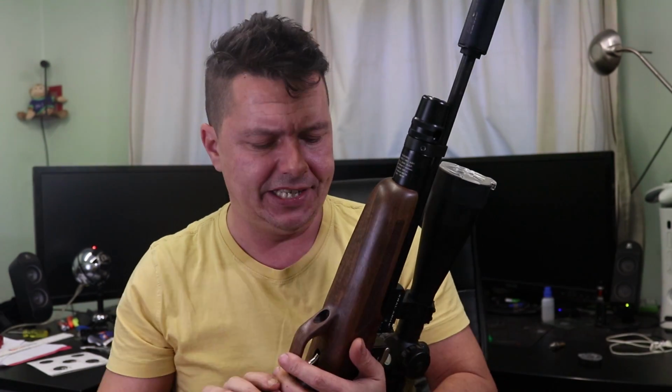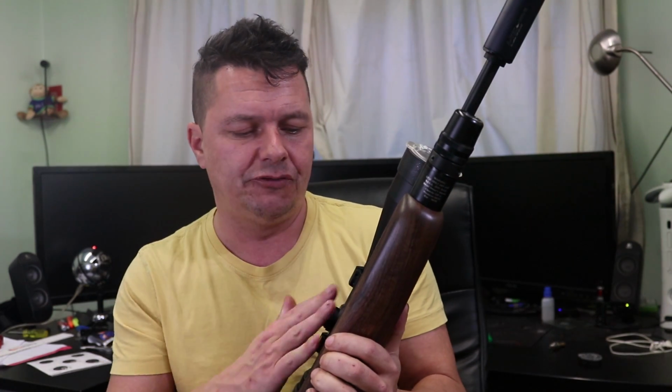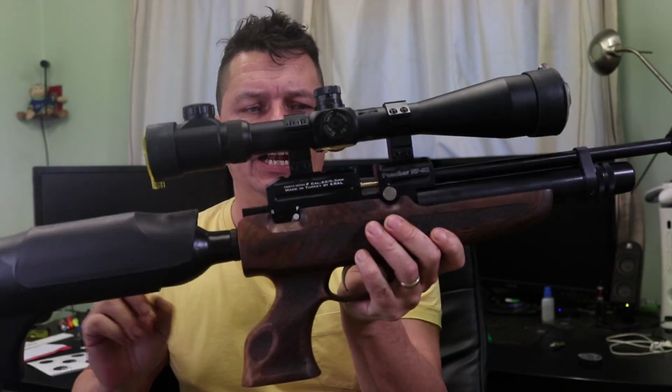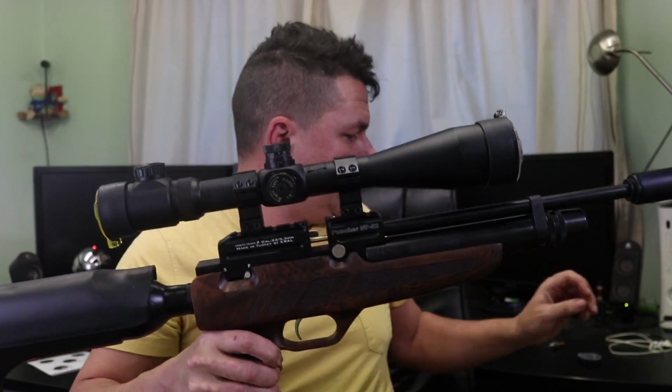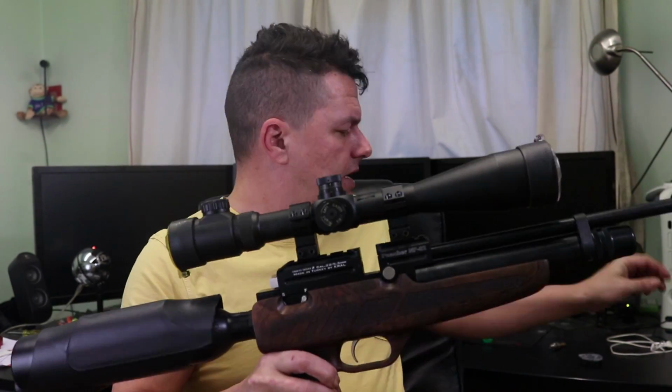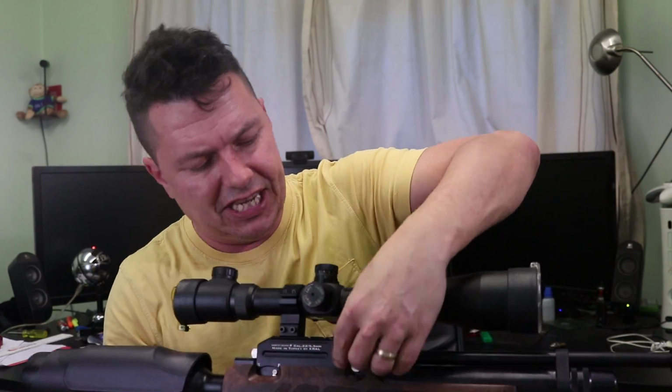It's not a proper Picatinny rail. You can sort of get away with it, but certainly dovetail works absolutely no problems. And you've got plenty of scope room up here, but you do need to be aware that once you've got your magazine in, you've got to make sure that you've actually got plenty of scope room. So let's just get that magazine in.